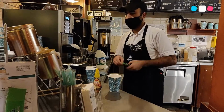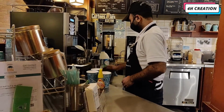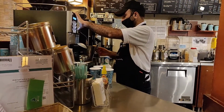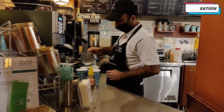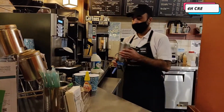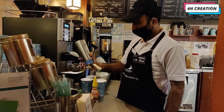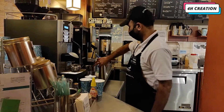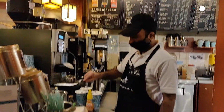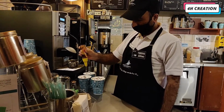Look, they're putting in the coffee now. We asked them for some milk because the coffee was too hot. They also put some honey, which made it 10 times better. Now they're putting in some whipped cream. Now they're putting on the lids. And the honey.